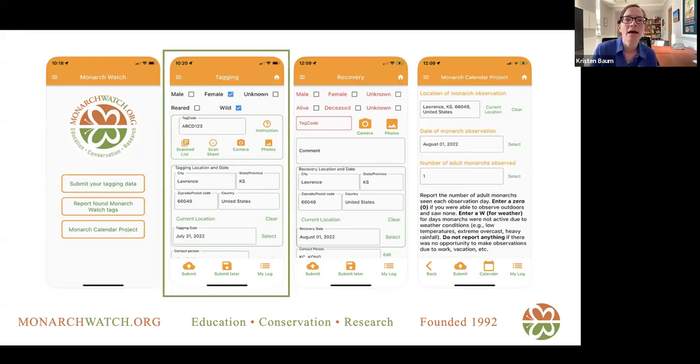But if you look at the app, you can actually scan your sheet of tags, and it can recognize your codes for you. Some of the important information that we need with the tagging data is knowing where you're tagging, so your location, and zip code being important for that as well. Also knowing the day that you're tagging and the tagging code. And then we also ask that you report male or female, and we'll look at that in a minute. And then whether it's a reared or wild caught monarch. So if you have some monarchs that you reared at home that you're releasing and tagging, versus wild caught, that information is helpful as well.